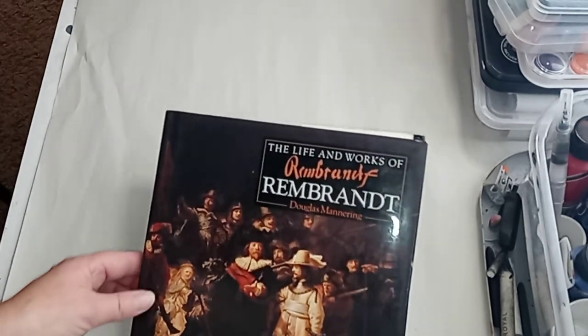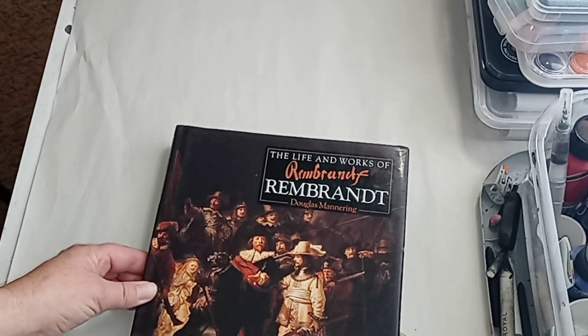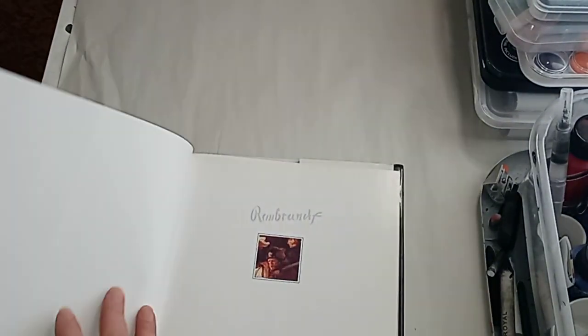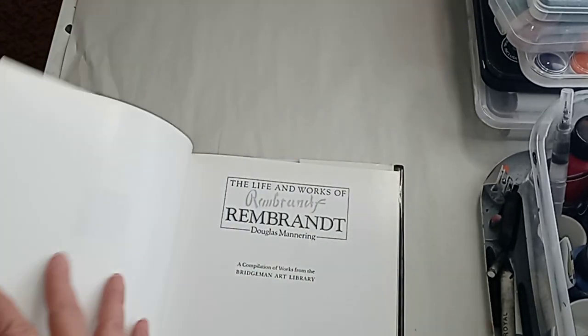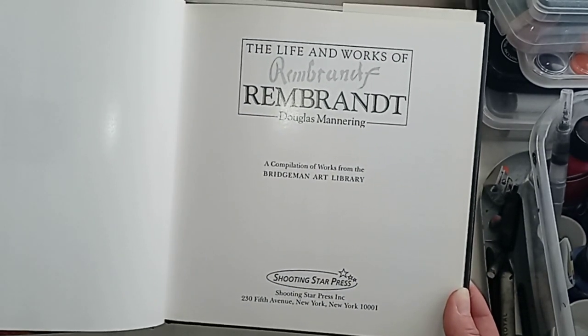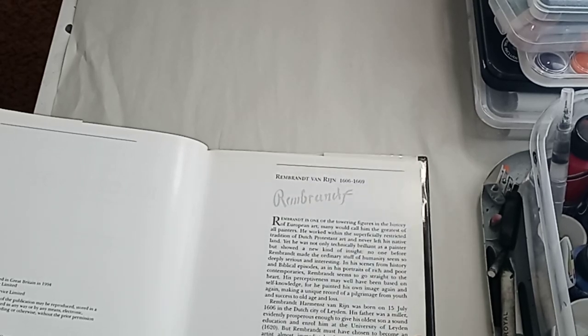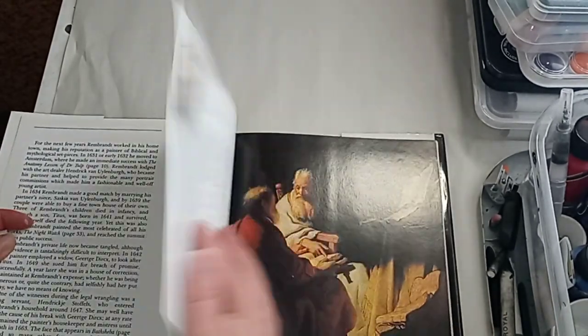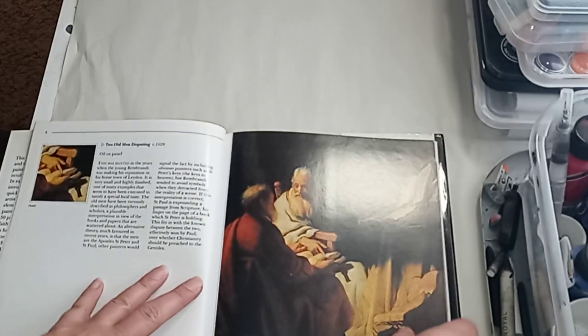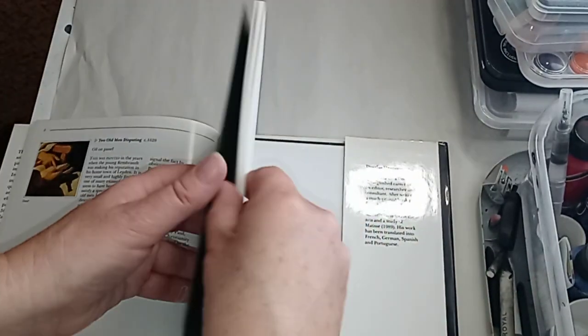All right, moving on. The next little find, the life and works of, called Rembrandt. How do you say his first name? But it's by Douglas Mannering. I can't talk. And let's see. This is the publisher in case you want to try to find it again. This was 1994. It goes into the beginnings of his life. 1606. Isn't that crazy? They could still have this stuff around.